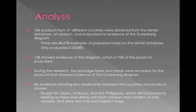So there are 48,078 examples of prepared meals on the Mintel database, and I only evaluated 0.0038%. 138 showed evidence of the diagram, which is 75% of the products evaluated. During the research, the package types and meals were recorded for the products that showed evidence of the Gutenberg diagram.